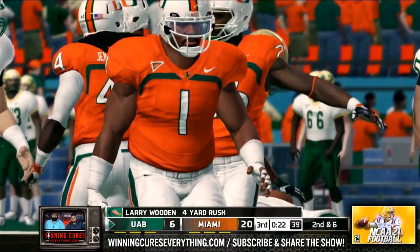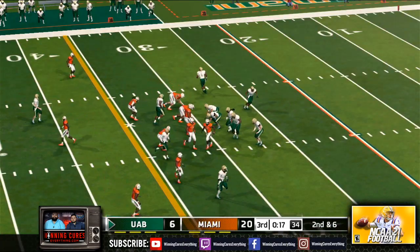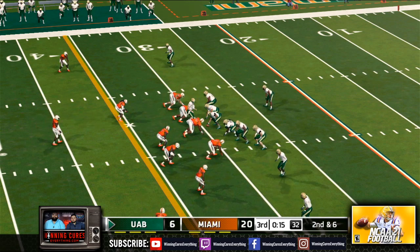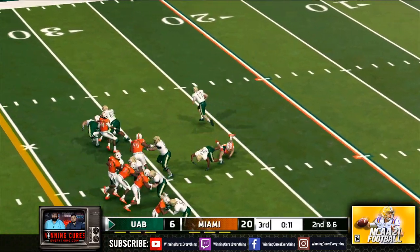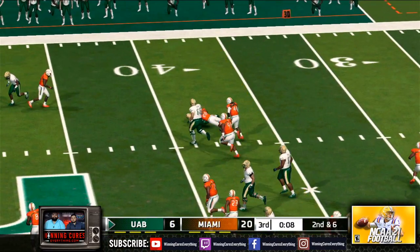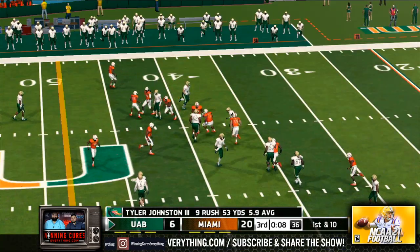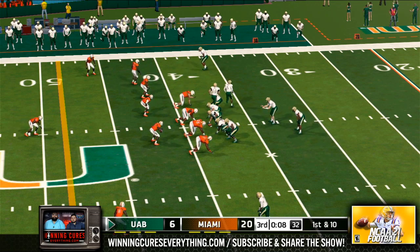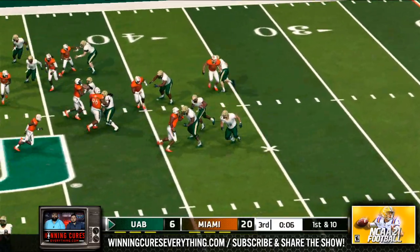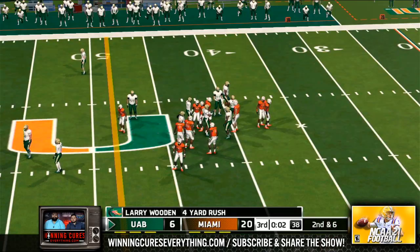Tackle after a decent run up the gut. That makes it 7-6. He makes his way to about the 38. That makes it 1st and 10. They'll spread the field here. Let's see what the defense does with a 5-wide outlook. Takes it up the middle for a nice run.